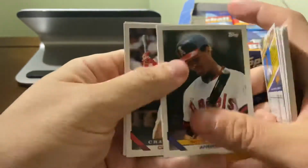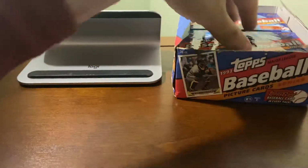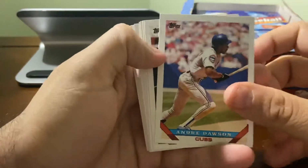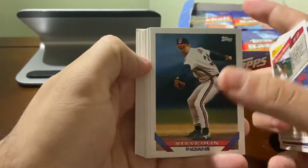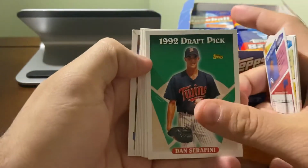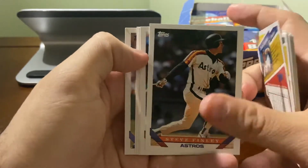Kevin Appier. Chad McConnell, which we've seen already. So no luck yet on the Jeter. But again, I'm saying these are very similar to the '92 in that they've got the white on the front and the back. Very clean, except the photos on the back of the card this time around. Andre Dawson, nice card of a Hall of Famer there. Chuck McElroy is the gold card here.